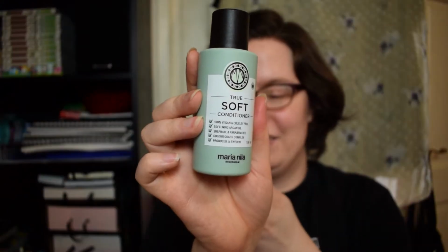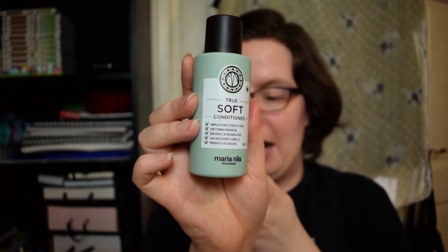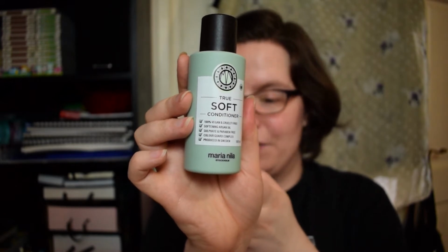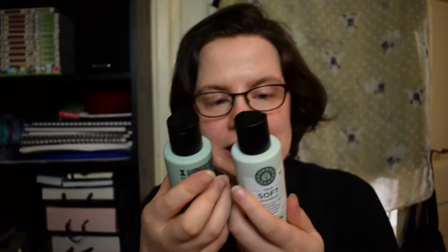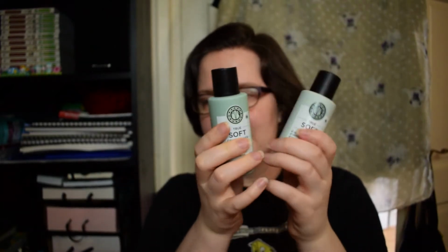So yeah, these are the shampoo and conditioner, and they say they are 100% vegan and cruelty-free. Contains softening argan oil, sulfate and paraben free, a colour guard complex, and produced in Sweden. The colour guard complex thing, not such an issue for me. I don't have coloured hair and I haven't for a while, but it's nice to see all the cruelty-free, vegan-friendly, free from this, that and the other. It's a nice little set.